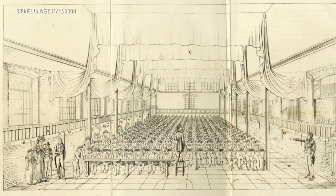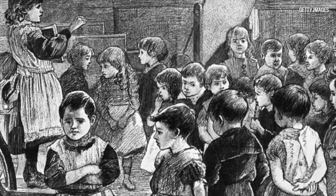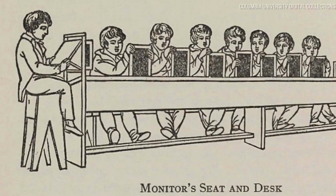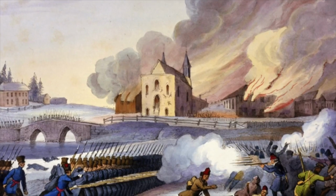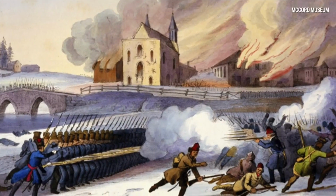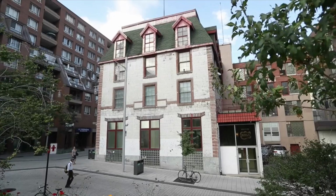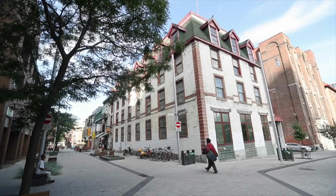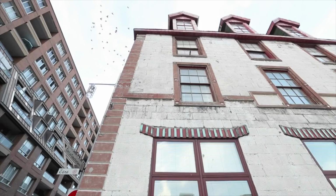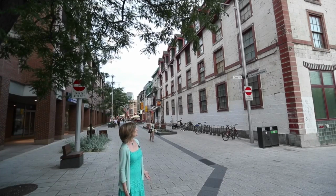The school was a virtual factory of learning, where everybody had a job to do. It reduced the need for teachers by using the older students as monitors to teach the younger ones. But the experiment in tolerance was not to last. The rebellions of 1837 to 38 smashed the fragile consensus on which the school was founded. French-speaking parents pulled their children out of the school. It was eventually absorbed into the Protestant School Board of Greater Montreal and closed its doors in 1894. Today, it's still standing in the heart of Chinatown.